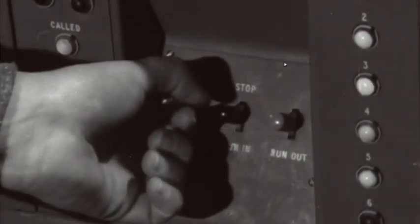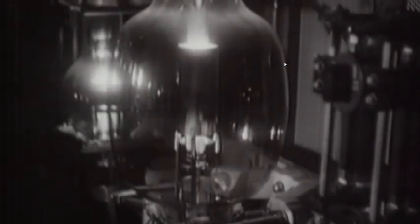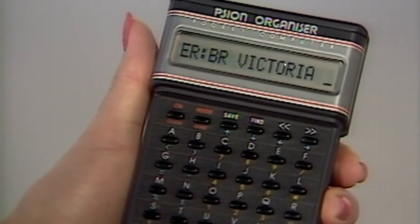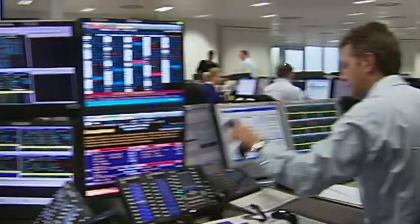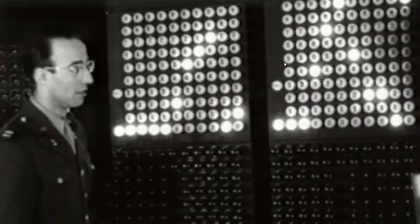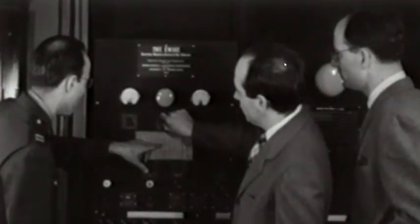Larger than most houses, the first computers paved the way for the digital age. In the 1950s, calculating machines take on speedier systems. Transistors replace valves, and electronics rapidly advance. By the 1980s, computers become common in the workplace. Personal organizers become handheld. Today, it's difficult to imagine a world without computers. I think this link between man and machine has become closer than even the pioneers in the 1940s could have imagined. It's with the invention of this calculation machine during World War II that the modern computer is born.